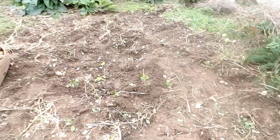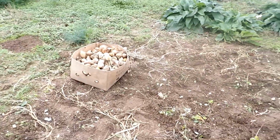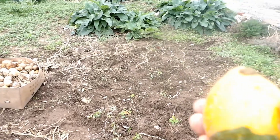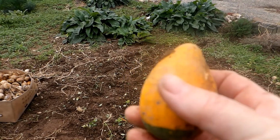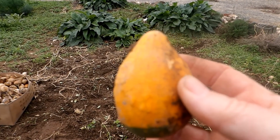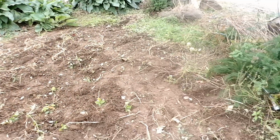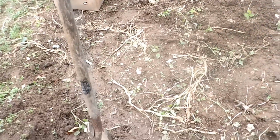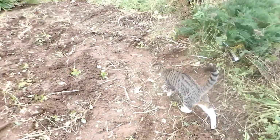Well, we got her all done. Mashed it all down on the wheelbarrow and got all the little gourds up. And here's a good example of what they're supposed to look like. So I'm really interested if anybody out there knows what these are called. So this is ready for compost and wood chips now. Looks really good. Here the kitty is inspecting.